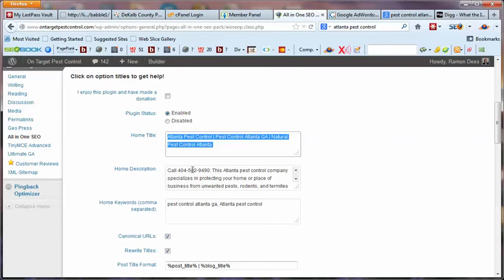This is the home description. And so you'll notice that what I was doing consistently was Atlanta Pest Control here, Atlanta Pest Control here, and Atlanta Pest Control. Okay, that's the primary keyword phrase that most people are looking for based on keyword research, and it's been like that for the last couple of years. It doesn't change a whole lot. That's where SEO is a little easier for a local business like yours. So that's consistent across the board.